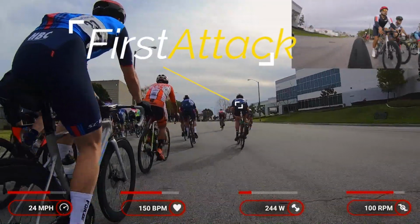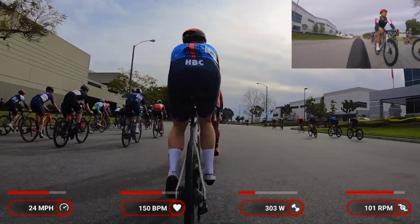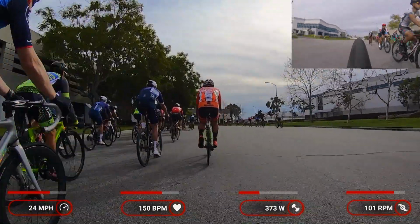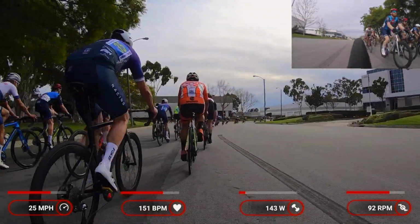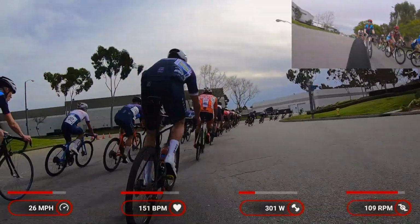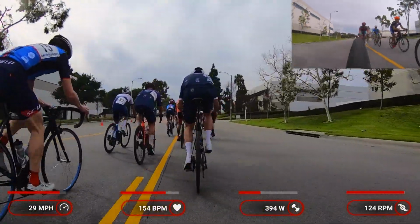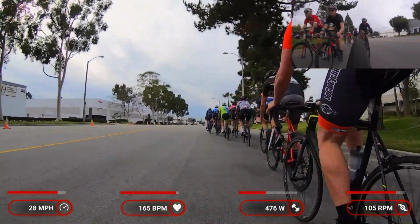So here we go, boom. How many guys just went with that attack? So many guys. Now, this field looks huge. I don't know exactly what the start list was. I'll have to ask him, but I want to say there's at least 60 guys maybe in this field, maybe even more. Huge field of guys. Definitely a stacked race. There's a lot of hard athletes coming up to this, really good guys.